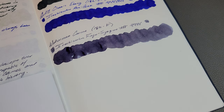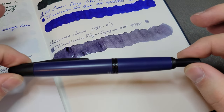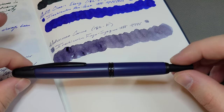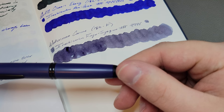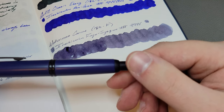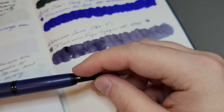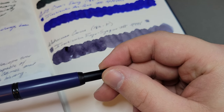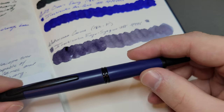And then the last one, it's been out of rotation for a while, but we're getting it back into rotation now, is my everyday writer, my Pilot Vanishing Point in the matte blue finish. This is sort of my everyday use pen. You can tell because you can probably make out some dents and dings in it. You see the clip, the knock, is starting to get some wear on it. But I use this thing all the time. I carry it with me wherever I go. So it does a good job.